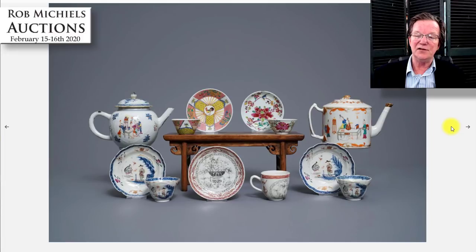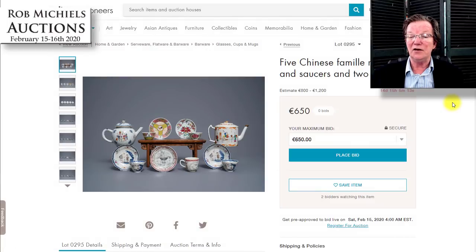And then over to these, there are a lot of lots in this 2-day auction. Like this, lots of very fine 18th century Chinese export porcelain. And if you're a dealer, you can buy these, you can break them up, you can probably make money with them. There are some nice cups and saucers here, there's two nice teapots. All of it is 18th century. And the estimate on the lot is pretty reasonable, 800 to 1200 euros, 650 euro opening bid. I think there's some room in there to make some money if you can buy them right.